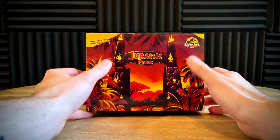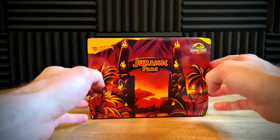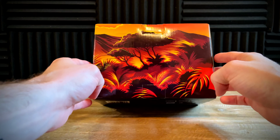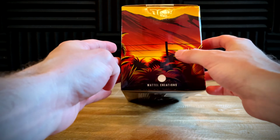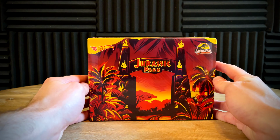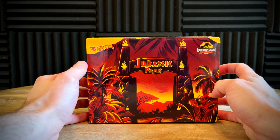On the outside, on the front, we've got the Jurassic Park gates here with the jungle, the Jurassic Park 30th anniversary logo, and the Hot Wheels logo. On the sides, we have more of that jungle with the Mattel Creations logo. On the back, continued jungle. And on this side, we have some Jurassic Park fencing and the jungle and the Mattel Creations logo. So this box is pretty incredible. Just a beautiful job by Mattel Creations, and it looks great. Can't wait to see what's inside. So let's do it.